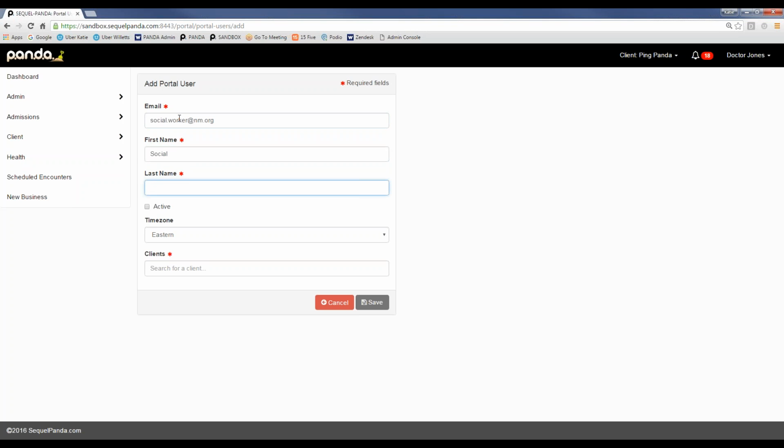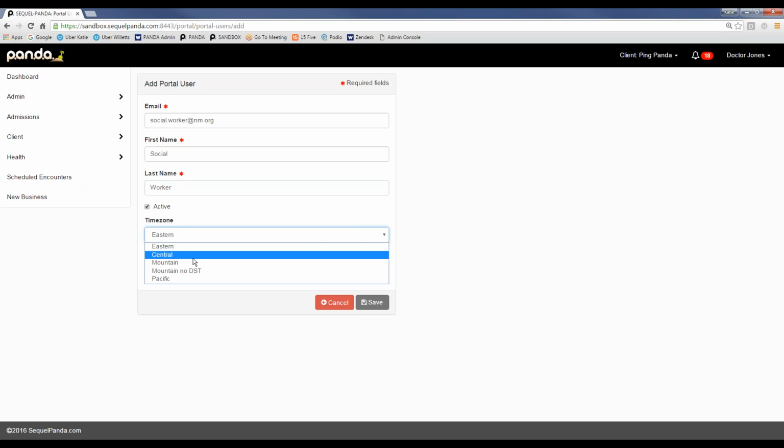It will be generic. You want this to be active. When I just mentioned that we have to deactivate people when the client discharges, you would just come in here and click that button so that they're deactivated. That basically means they can no longer access the portal. So right now I want to make sure they are active, so they can access the portal. Time zone: if they're in your time zone, or my time zone, I would make sure we're setting the correct time zone there. And then clients, this is actually the patient that we're giving access to.